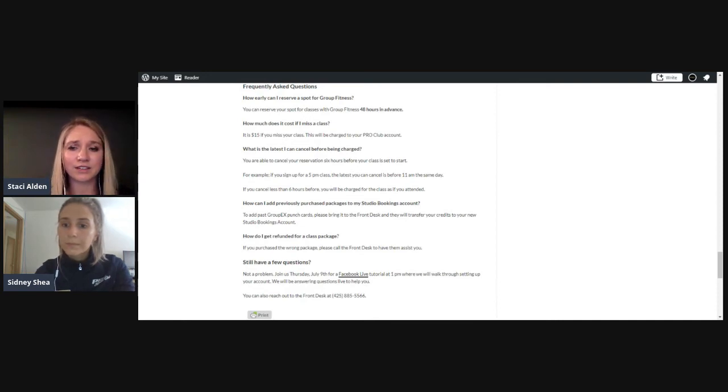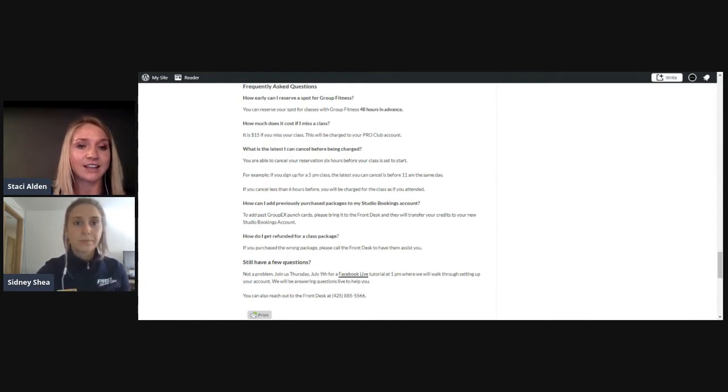One quick note on Pilates Reformer I'd like to mention is if that is a class you're really interested in trying, we do ask that you do an initial perfect start Pilates session so you can really learn about the equipment and safely attend that class. So do make sure you do a private session before booking for those.